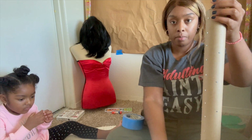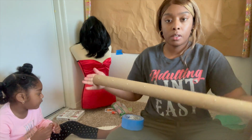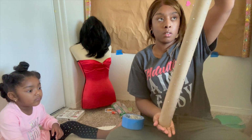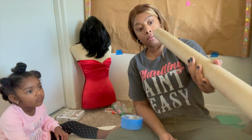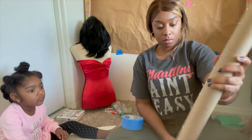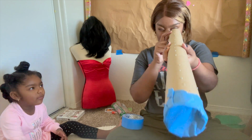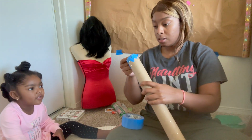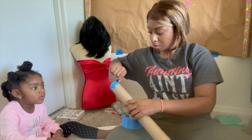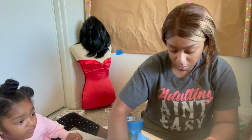You can kind of hear it. I could also use rice. But yeah, it's falling through, so. Oh man, the beans got stuck on the tape. Some beans come out. Yeah.